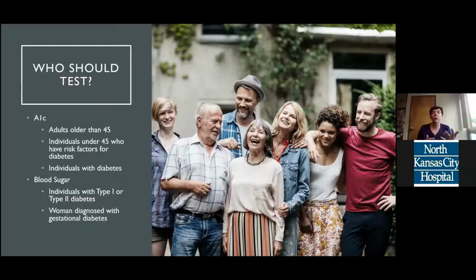Some risk factors include being overweight, having a strong family history of diabetes, not like my great step grandmother's daughter had diabetes, right? But a first-degree member of your family. Or taking medication that can cause elevated blood sugars, like steroids or some other autoimmune medications. And then individuals with diabetes will also get their A1C checked.